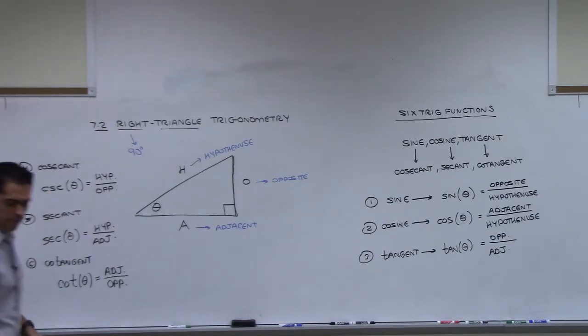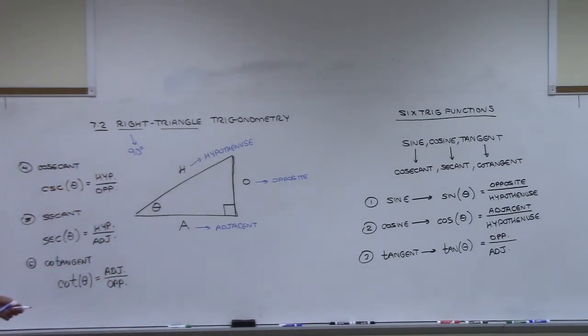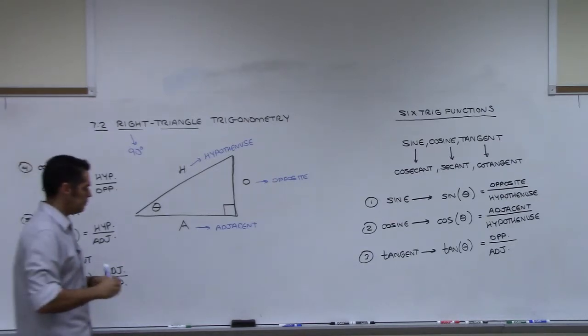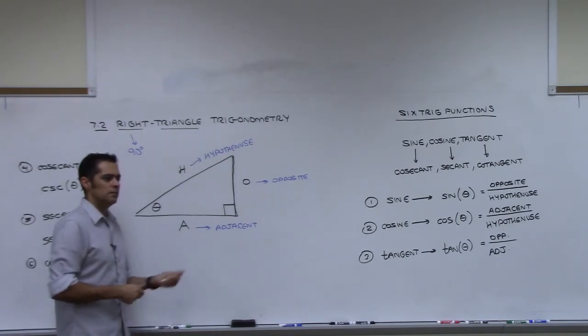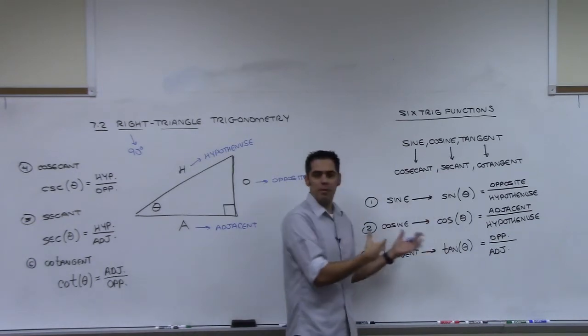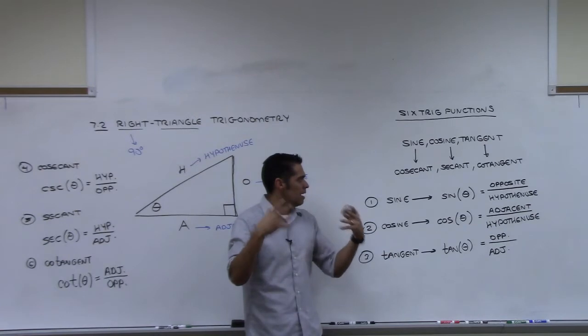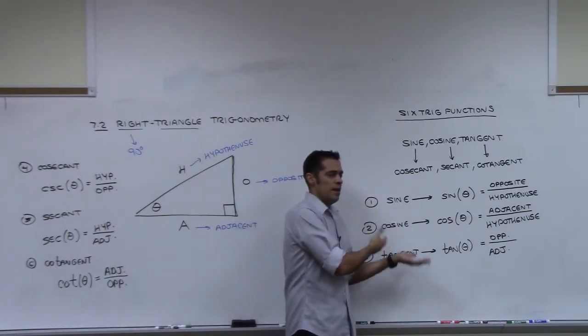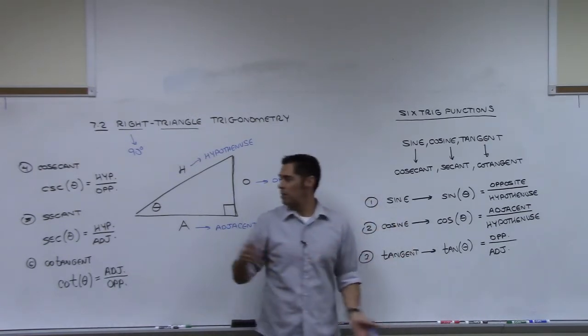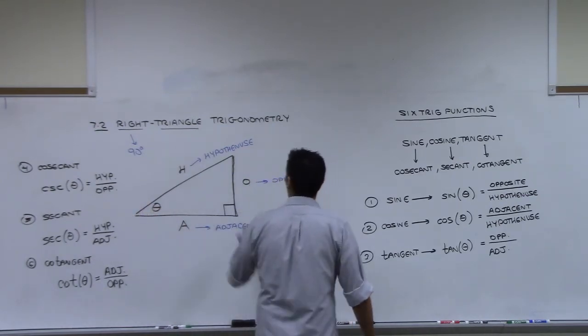Now, I heard someone mention, did I hear you say SOHCAHTOA? How many of you have heard SOHCAHTOA before? What do you know about it? S is for sine. It's a way of remembering the 6 trig functions. Actually, it helps you just remember these first 3, and then if you know these first 3, you can remember that the other 3 are just those flipped over. So, SOHCAHTOA.